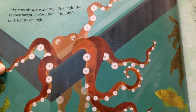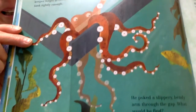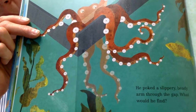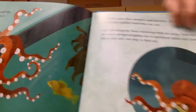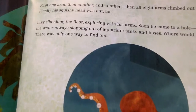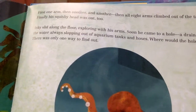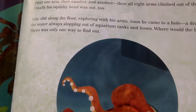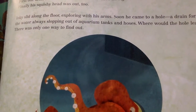Inky was always exploring. One night, the keeper forgot to close the lid of Inky's tank tightly enough. He poked a slippery, bendy arm through the gap. What would he find? First one arm and then another and another. Then all 8 arms climbed out of the tank. Finally, his squishy head was out too. Inky slid along the floor, exploring with his arms.